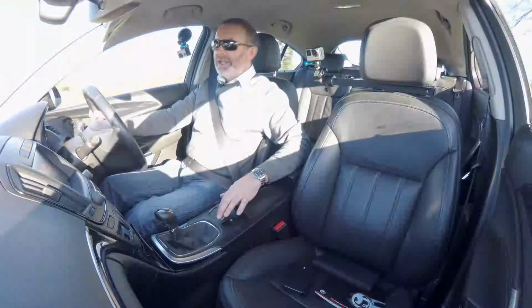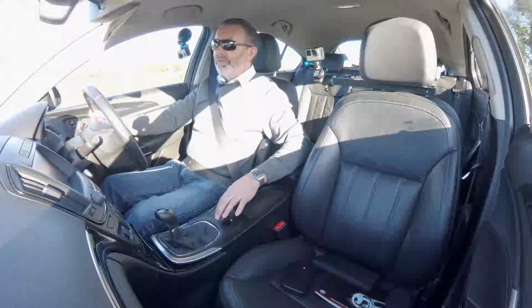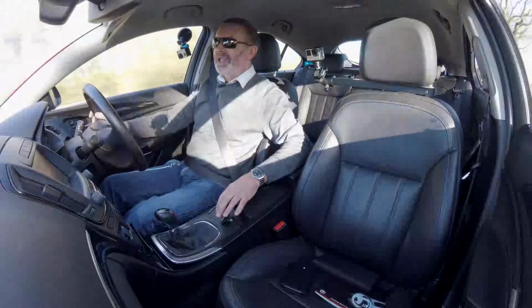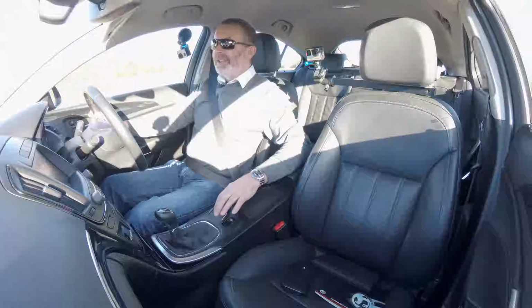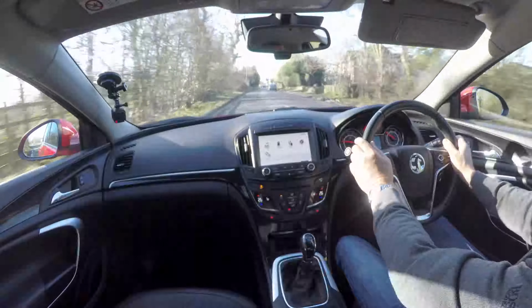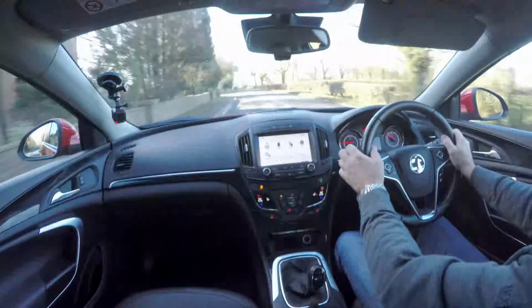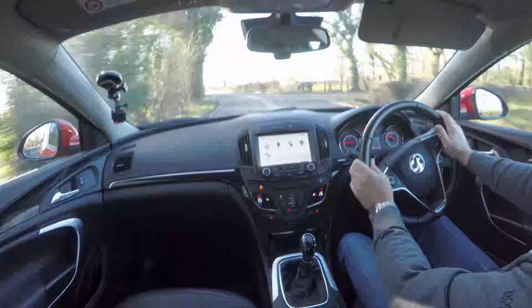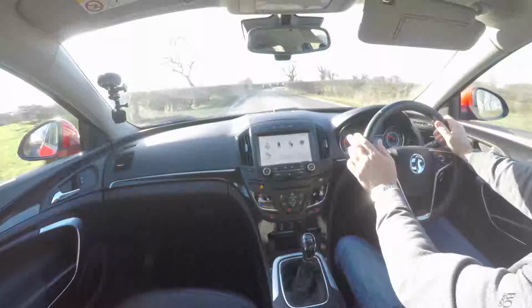So it's a touchpad, but every time I put my finger on the touchpad, we seem to hit a bump, and I click on whatever it's on. So that'll take a bit of getting used to. I have to say, it's a real driver's car.